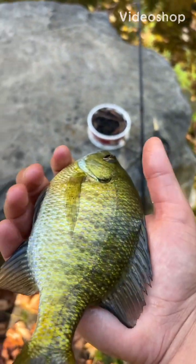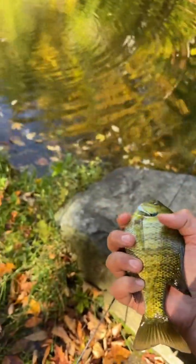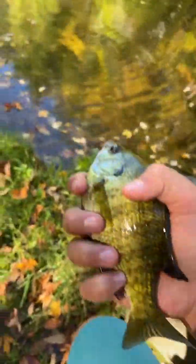Alright, so we got a nice yellow bluegill. It's very yellow, actually. Look at that, Rye. That's pretty yellow. He's nice. We're gonna just plop him right back into the water. Oh, he was ready to go, that's for sure.